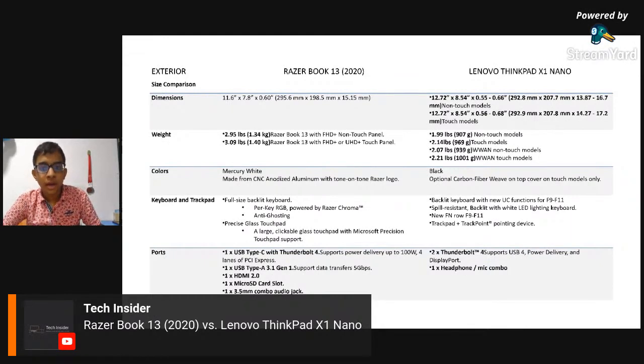Coming to the weight with the WLAN, the non-touch models are 939 grams, and touch models are 1001 grams. Colors: black, with an option of carbon fiber weave on the top cover on the touch models only. Coming to the keyboard and the trackpad, we have a backlit keyboard with new UC functions for F9, F11. It is spill resistant with a backlit keyboard, new Fn keys F9, F11, and a trackpad plus TrackPoint pointing devices. Coming to the ports, 2 Thunderbolt 4 supporting USB 4, power delivery and DisplayPort, and one headphone or mic combo.